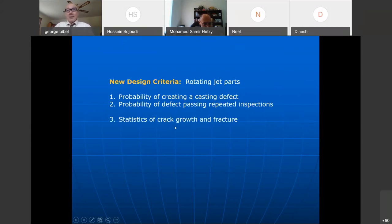And then they look at the statistics of crack growth and fracture, which is based on fracture mechanics. So the new criteria, using all those statistical methods, is one failure per billion flights. We can't make sense out of one in a billion, but we can make sense out of maybe a 1 in 1,000 chance of creating a casting defect, 1 in 1,000 of it surviving inspections, and 1 in 1,000 of this, which all three are in series and have to occur. That would be 1 in 1 billion, for example, as a simple illustration.